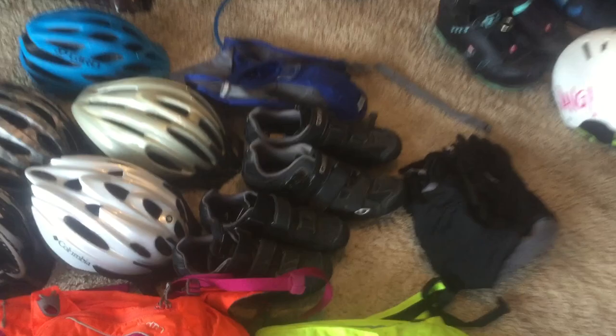We're biking this time. We've got the bikes on the rack. So helmets, biking shoes, camel packs, special gloves and padded shorts.